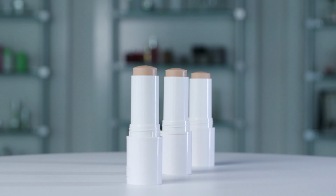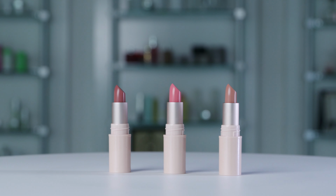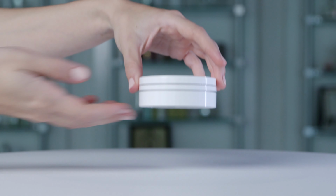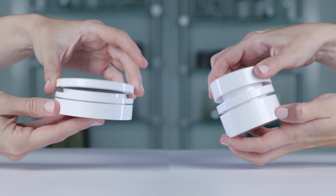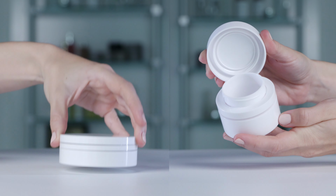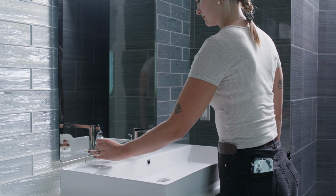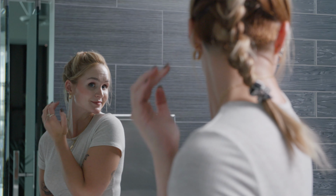We offer customizable compacts, lipsticks, jars, palettes, and refillable compacts, which includes a removable insert refill piece, and PCR material is available to promote your sustainable message. Our BeautiLock collection is suitable for all forms of decoration, such as hot stamping, screen printing, vacuum metallization, and spray coating.